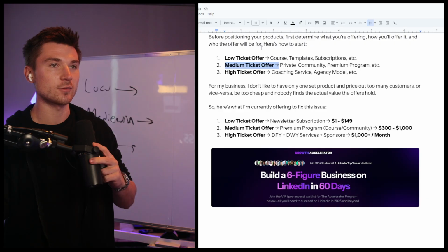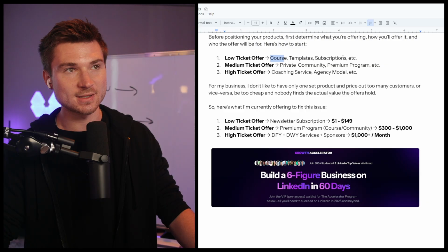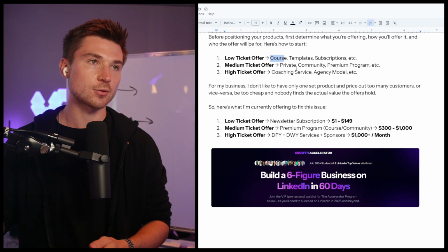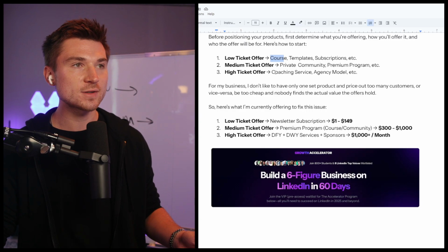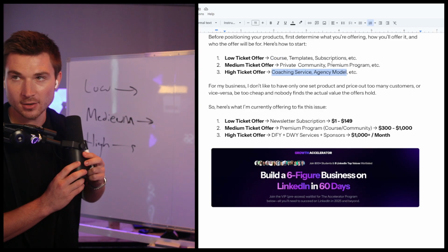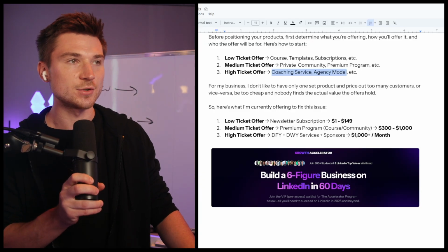For the low ticket offers, I typically set these to something like a course, a template, a subscription, something like that. For the medium ticket offer, I like to do something like a private community, more of a premium style program. And then for your higher ticket offers, it'll be something like a coaching service, an agency model, you name it. So it's going to be starting with the low, the medium, and the high. That's kind of how you're going to position your offers when you sell them online.